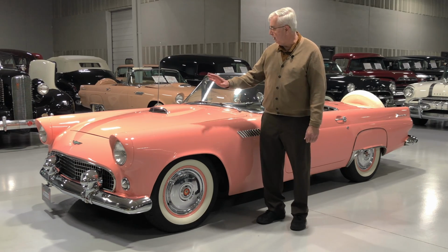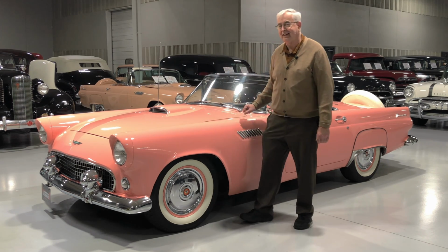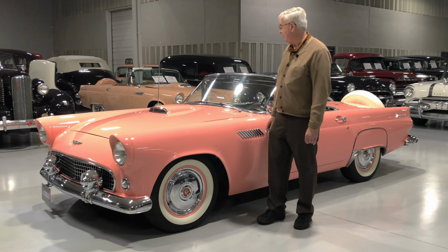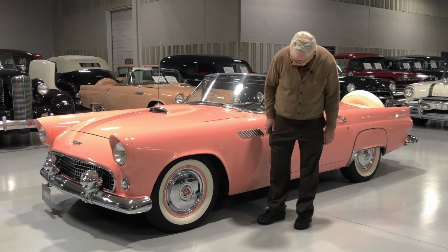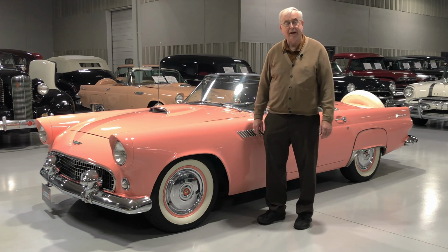Beautiful chrome all the way around. Love the little scoop right here. Everything was kind of orientated towards performance, even in 1956 on the Thunderbird. Take a look at the front end. Obviously it's got the radial wide whitewall tires.